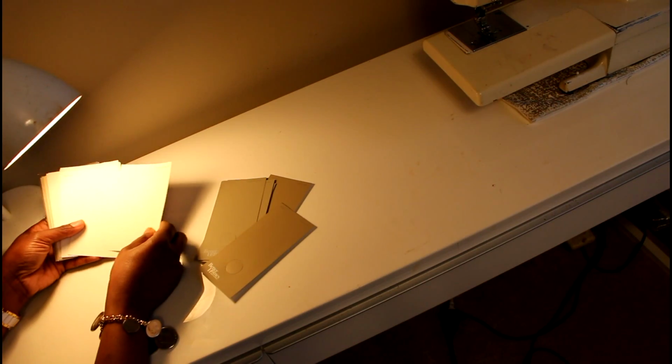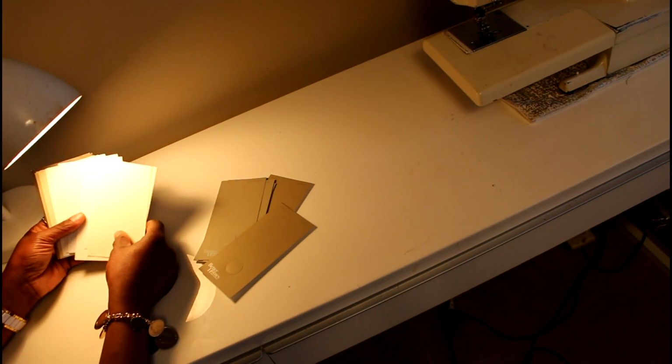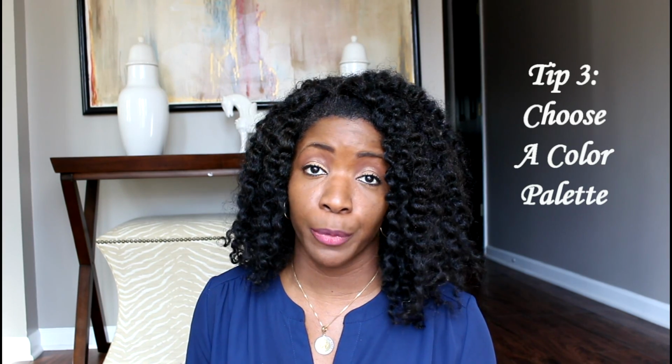My next point is to choose a palette. And this can be such a daunting task. So later this year, I will be making some videos on how to pick the correct paint for the correct project, how to select a color palette, and how to really choose a color for your space.